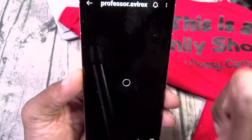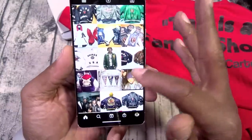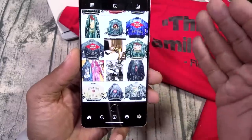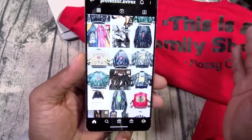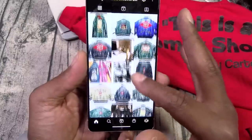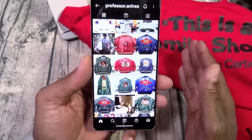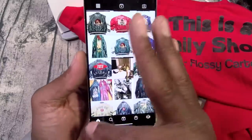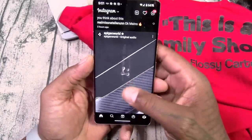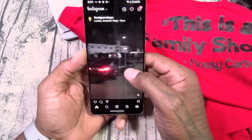Now, Professor Avirex, on another side note, this is one of my guys. He specializes. If anybody's looking to get a vintage Avirex, not the new shit that a lot of these corny rappers are wearing nowadays, if you want a vintage like the ones you see me wearing, you can't buy them in the store. You got to see somebody like Professor Avirex, and you got to get that from somebody who had it from the time. Yo, mine's is real. Anyway, let's see what else is going on.